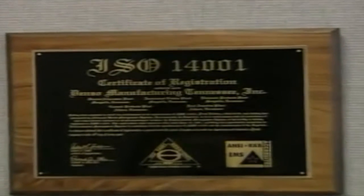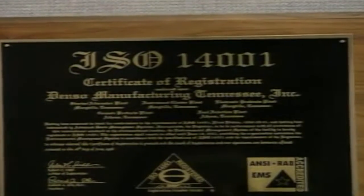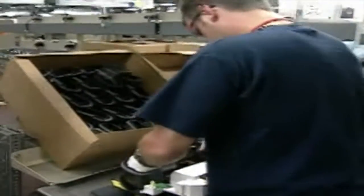The Maryville campus received the ISO 14001 certification in December of 1997, and every year we go through a process of setting goals and objectives, and we evaluate our aspects and impacts as they relate to the environment. And every month and every year we will update our objectives and targets, or our goals and objectives, as they relate to our activities at our facility.